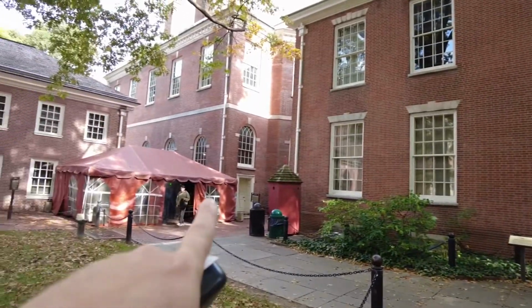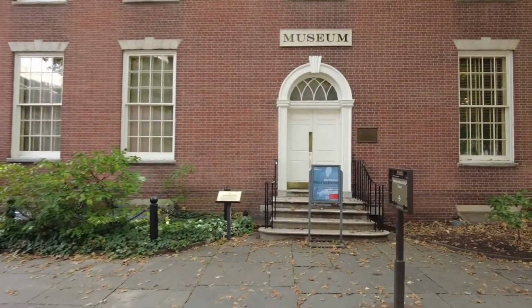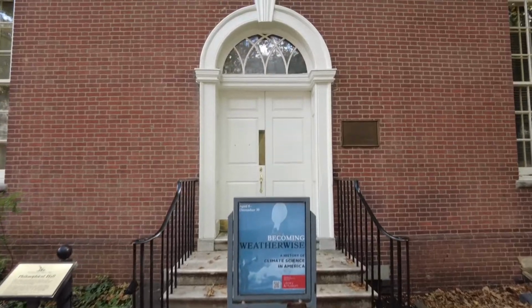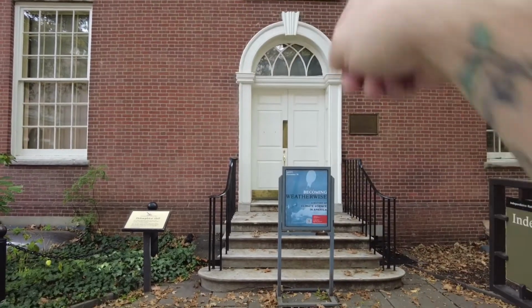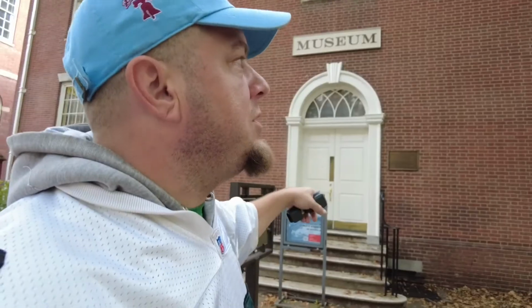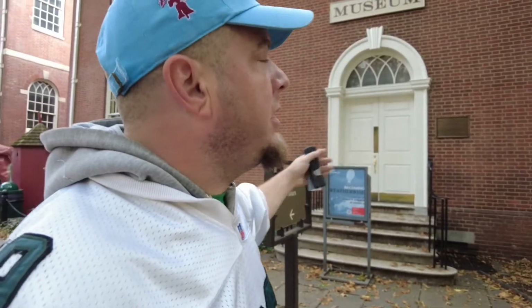This is right behind the old City Hall, right where you go through the metal detectors. This is the American Philosophical Society. It was founded by Ben Franklin. And the American Philosophical Society, this is their museum. They actually have another building across the street. The journals of Lewis and Clark are stored here.